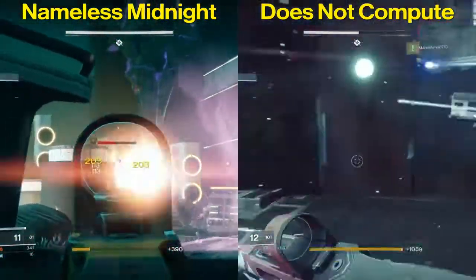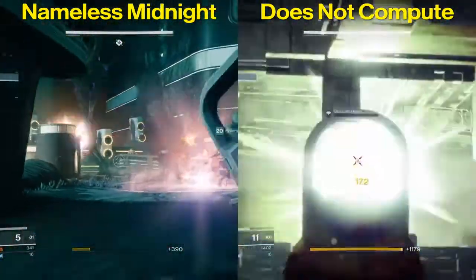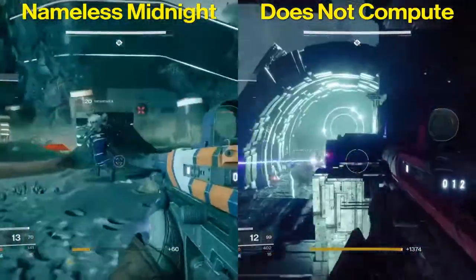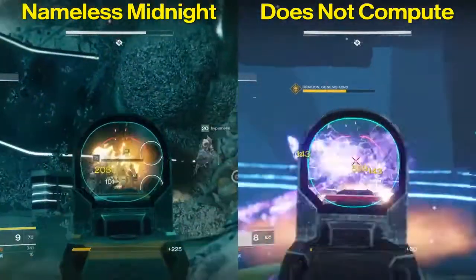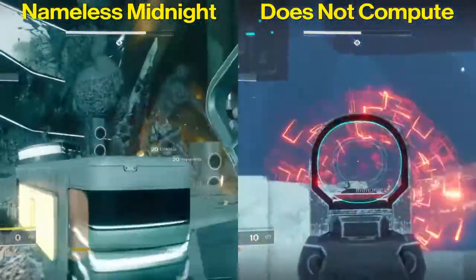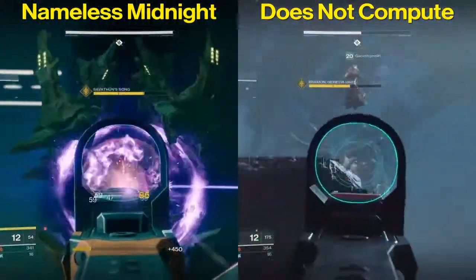Finally, for PvE, I'm giving the edge to the Nameless Midnight again. Obviously, the projectiles exploding comes to mind when I'm hitting a target. And also, it just feels like I'm able to finish off enemies a little bit better with the Nameless Midnight and stay in the battle a tiny bit longer.